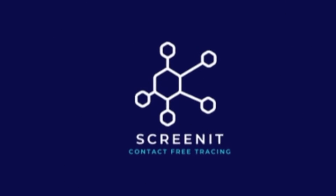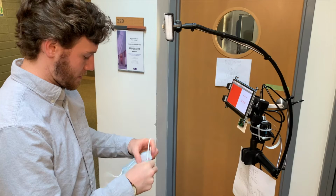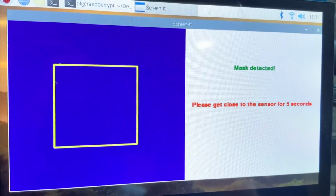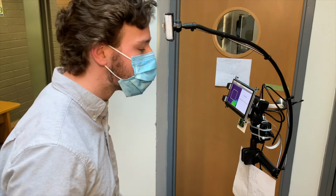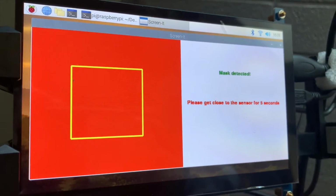ScreenIt, contact-free tracing. The customer approaches the ScreenIt kiosk. The kiosk detects the customer is not wearing a mask and prompts the customer to wear a mask. The kiosk then detects the mask and takes the user's temperature via the temperature sensor. Once the customer's temperature has been recorded, they are supplied with a QR code.